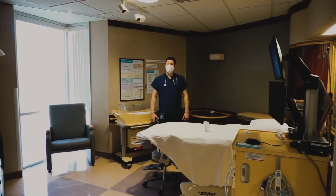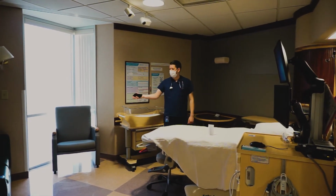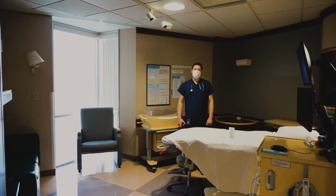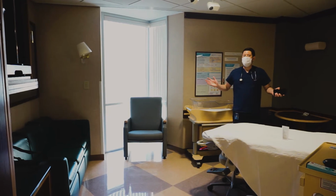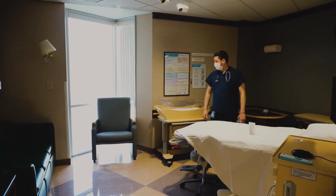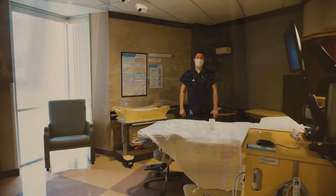So this is one of our standard OB rooms. As you can see, they're pretty generous in size. There's also a pull-out bed there for if a partner wants to stay. The other nice thing is that all of our rooms are room in with baby. So if you're taking care of the baby as well, they'll be right here in the room with mom.